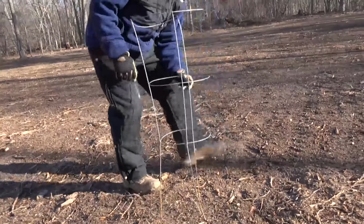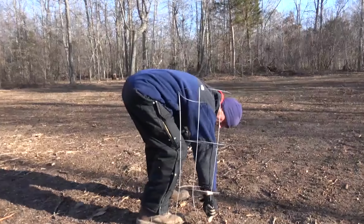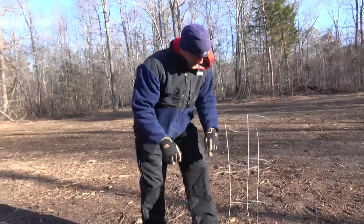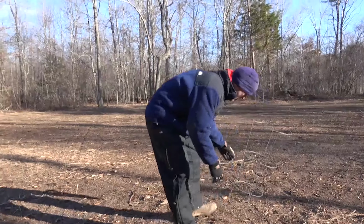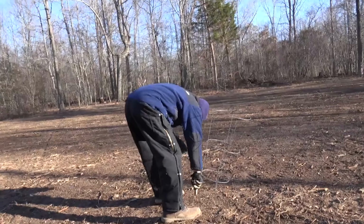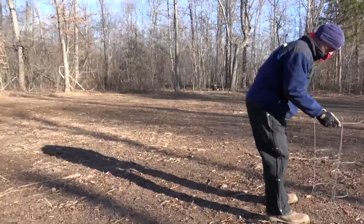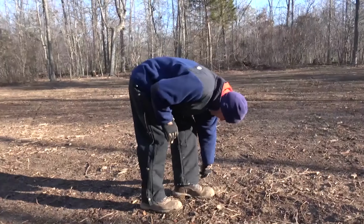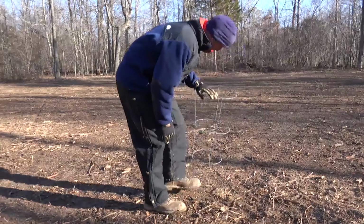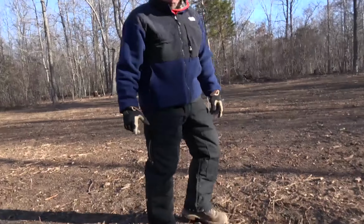What I'm doing here, this is for my grazing. So we put this food plot in last week, right before we got the northeaster, and it's really wet now. But this is for my grazing. It tells how much the deer are grazing and how tall the plant should be without them grazing. But as you can see, there's deer tracks all over the place.